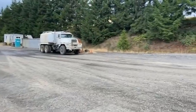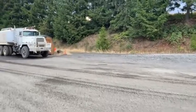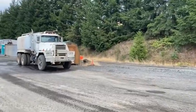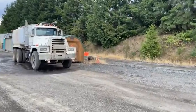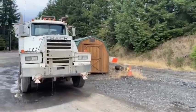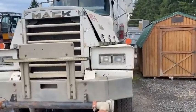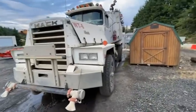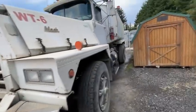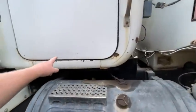Show you this badass Mack over here. This is a real truck. They don't build them like this anymore. The old gull wing hood. I'm not sure what model they called the gull wing hood, but this is a stud right here, guys. Total stud. Let's check out their light bar so they can see at night here. We'll open the door. Model will be on it. 80 grand.